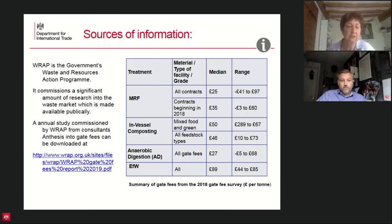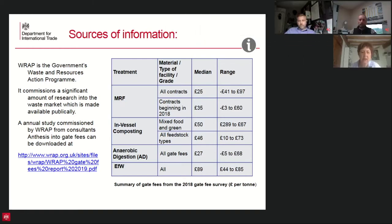If you take a ton of waste to a materials recycling facility, MRF, these are sort of from £25, say, to £35 a ton. This is just a broad idea of roughly how much you might be expected to pay. If you take it to a composting facility or an AD facility, it's between sort of £30 and £50 a ton. And if you take it to an incinerator, the median cost is about £90 a ton. And so you can see how much money is at stake there.